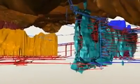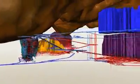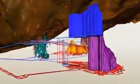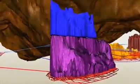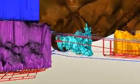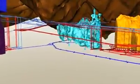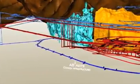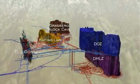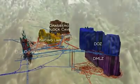And as we move eastward to one of the current underground mines, Big Gossan, which began production in 2010, it is designed to ramp up to 7,000 tons of ore per day in 2014. And here is the DOZ, or Deep Ore Zone, also currently in production, and below it, the DMLZ, slated for future production around 2015. In total, these underground ore bodies represent 90% of the reserves and are the future of our operations. Development of the underground resources began years ago with the development of the AB adits to access these massive ore bodies.